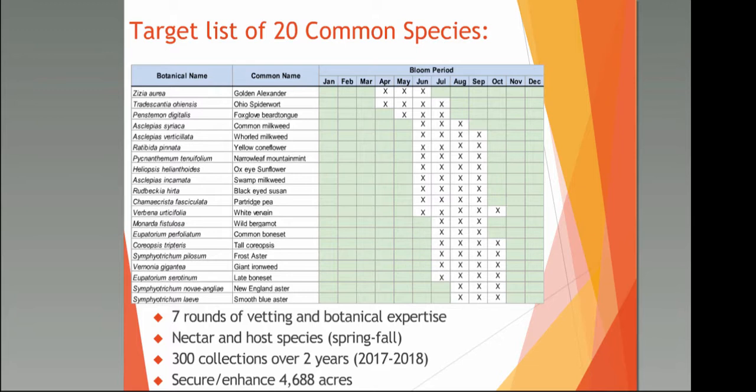This list went through 7 rounds of vetting with botanical experts in order to find species that fit a number of qualifications and are present throughout all of our target states. We aim to collect at least 300 total collections of these 20 target species, and we will use these collections to help with the securing and enhancement of our 4,688 acres across our target states of Arkansas, Illinois, Indiana, Missouri, and Ohio.